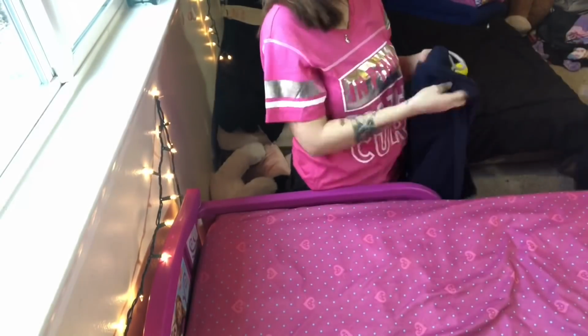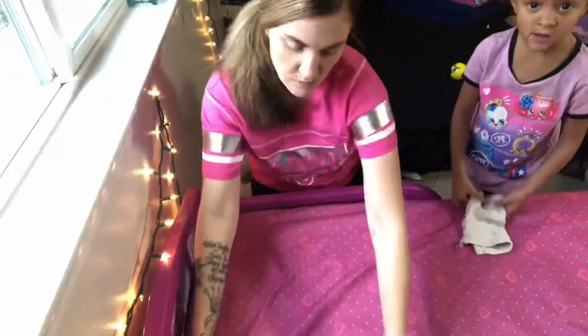Here, I'm just folding this giant pile of laundry that I have neglected for a couple days now. So now I'm finally getting it folded.